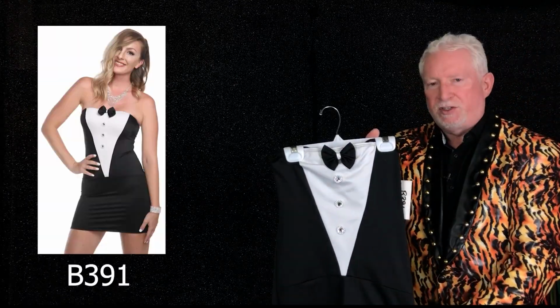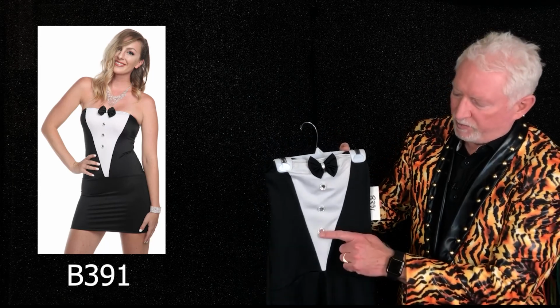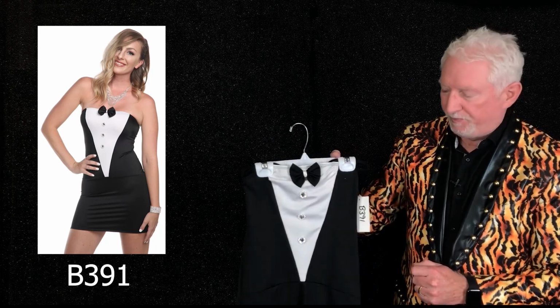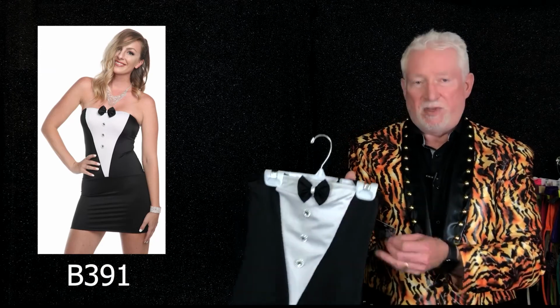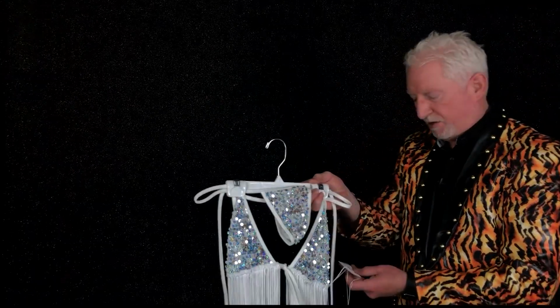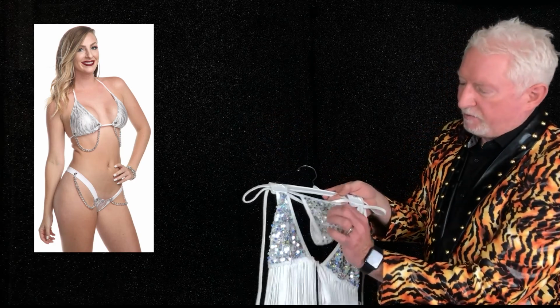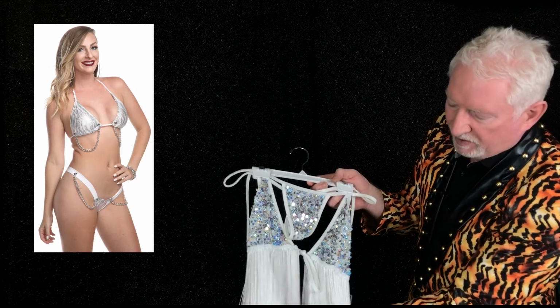And for that formal look, B391. It's a tube dress. As you can see, a tuxedo with beautiful rhinestone jewelry up the front there for the buttons. And it comes with a thong. B391. Some more fringe, B381. Hologram sequin fringe. And also in black.